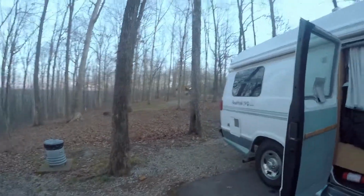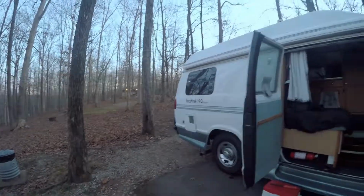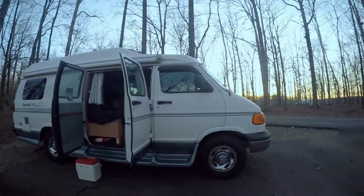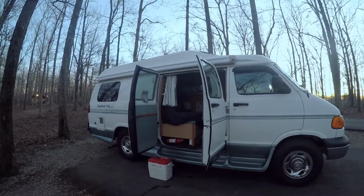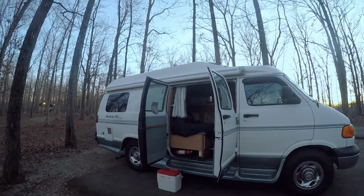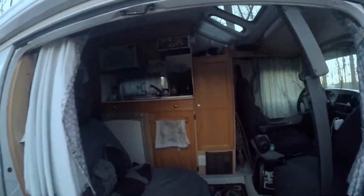Again, this is the first time I've been self-sufficient just on the Roadtrek itself. So I'll be using a heater tonight because it's supposed to get cold. So I'll probably run the generator for a little while. I'm just worried about my battery. I'm not solar.